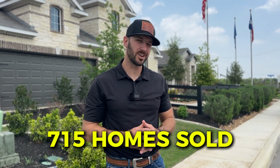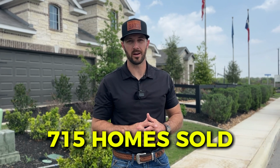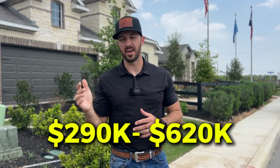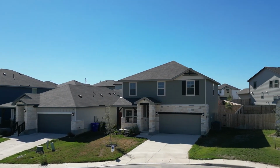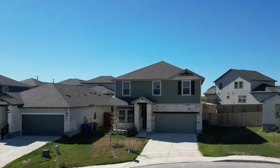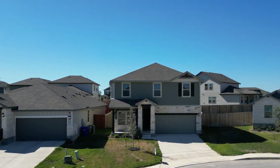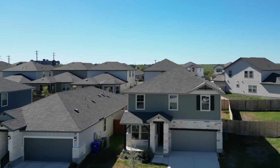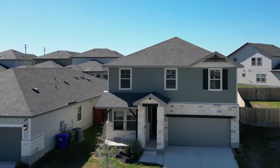Last year they sold 715 homes in the San Antonio area, ranging from $290,000 all the way up to $620,000. Most of their stuff is in that $350,000 to $450,000 range, and they have a really, really high quality home. You see a lot of that three sides brick. They do a lot of better finishes, kind of on par with some of the higher end, more luxury style builders that we're also going to talk about. But they are at a much more affordable price, and overall a very good energy efficient home.